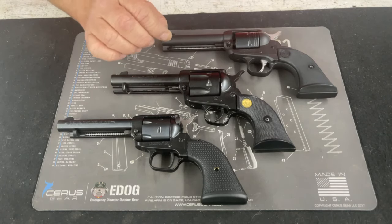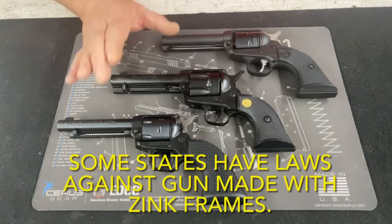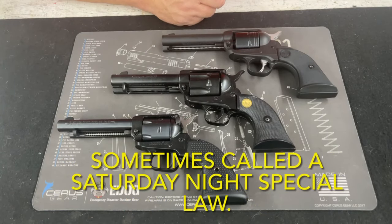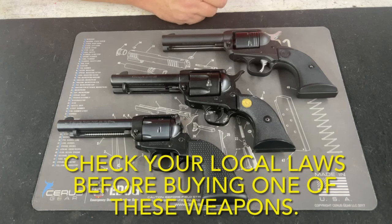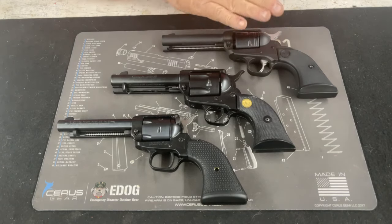The Chiappa is made out of Zamac. The whole gun is made out of Zamac. The barrel, the cylinder, the frame, everything. And what is Zamac? Zamac is an alloy made mostly of zinc. They've added some aluminum, they've added some copper and a couple of other things. It's got a little higher industry standard than regular old zinc, but for the most part, the gun is made out of Zamac. The grips are plastic as well.